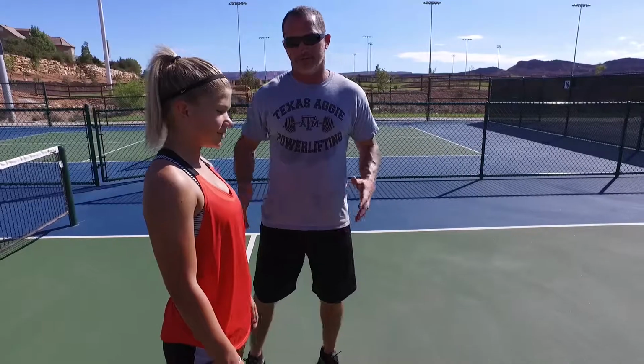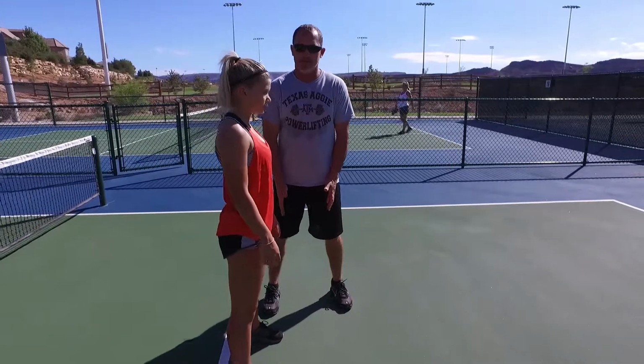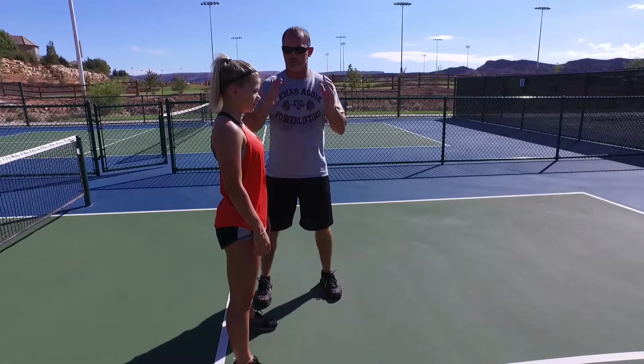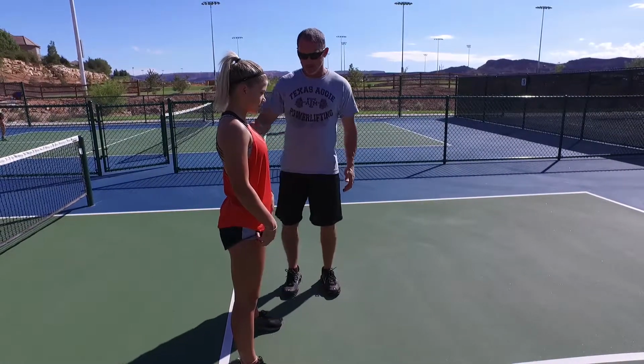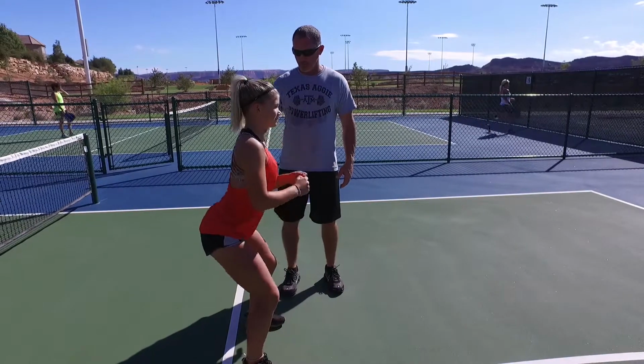You want your feet about shoulder width apart. So you want a nice line between the inside of your ankles, through your hip bones, all the way up through your shoulders, okay? So we're gonna have her start with just a 90-degree squat. So go down to a 90-degree squat and all the way up, excellent.